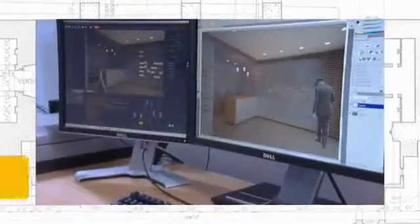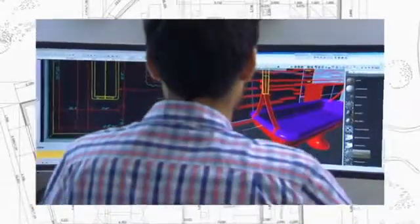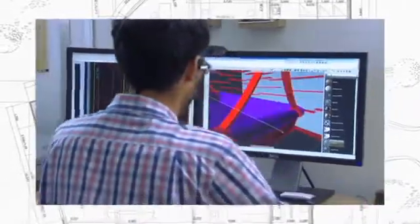I'll have a workstation with 2 different monitors going at the same time. One monitor will be doing 2D work, the other monitor will be doing 3D work, and then I'll be rendering in the background. So it's important that we have a very fast workstation that can manage many programs at the same time. The Dell workstation will allow me to do that.